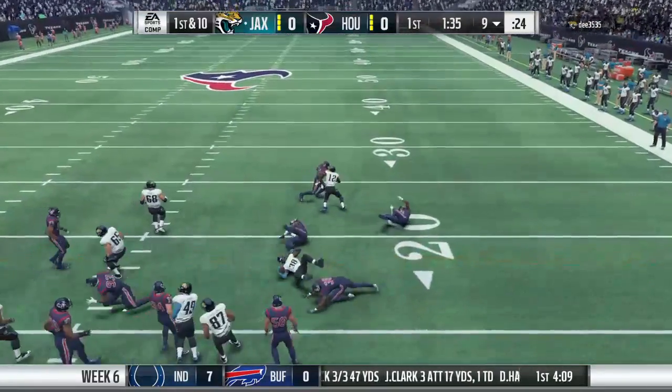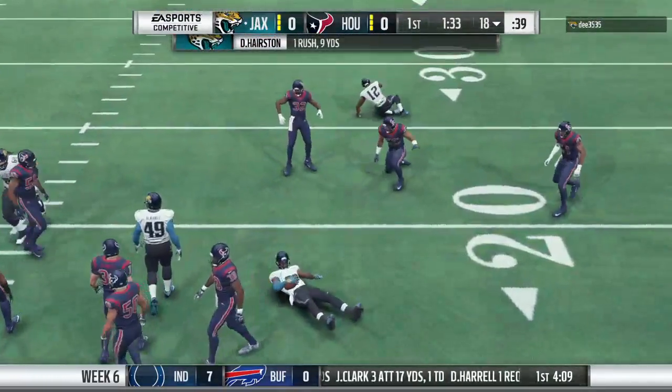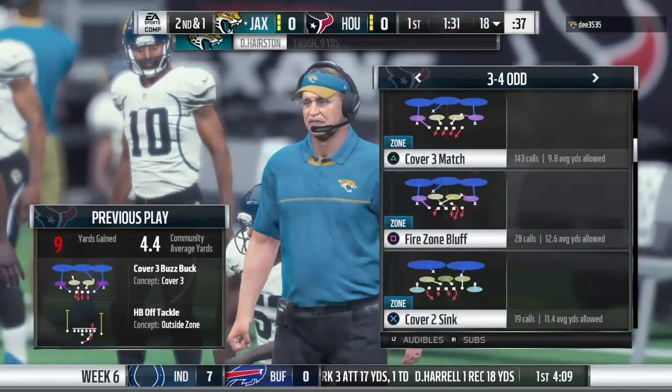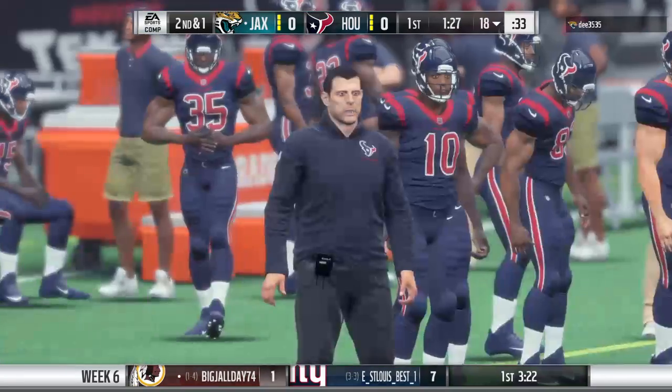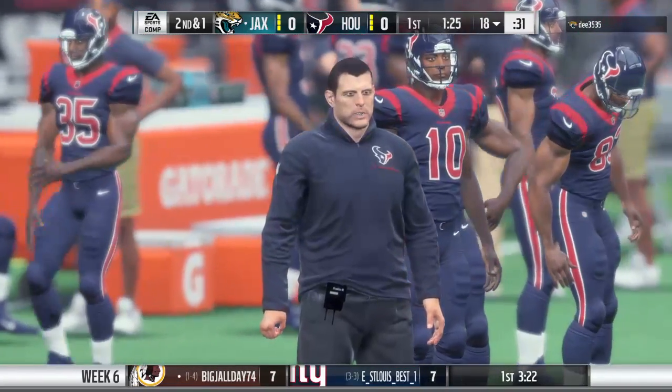Oh, he's got a little daylight. And hello, he's going to be knocked backward as he'll be marked down. A nice run there, 9 yards, and it'll be 2nd down.